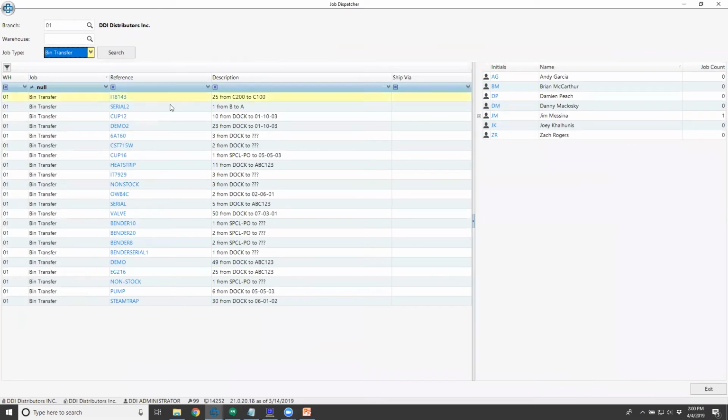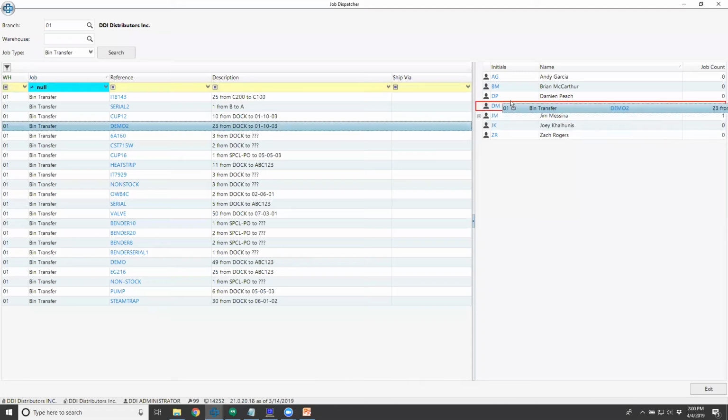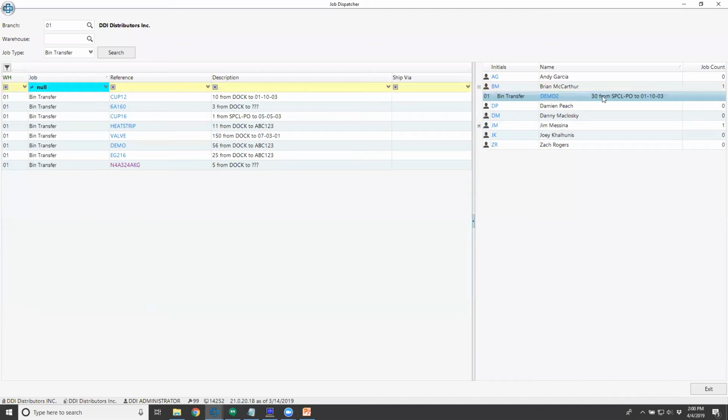What I have here on the left are a number of my open jobs. These are the same jobs that we were seeing before in my job list on the scanners. But on the right-hand side, I have all of my warehouse employees. And very similar to the truck manifest, you can drag and drop and assign a job to individual warehouse employees. So I'm going to ask Brian to put this item away. Once I do that, this will now show up on Brian's scanner, and it will not show up on anyone else's scanners.